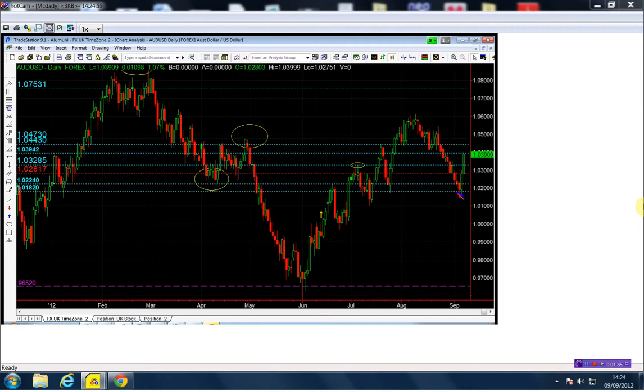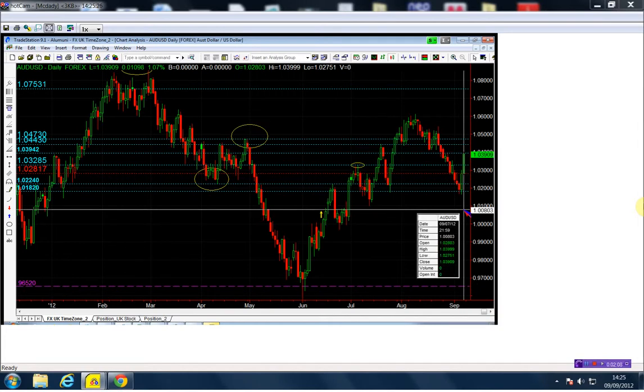And it also did not fail this time either. So it came down, just poked its head below the 101.82, turned around, and now it's flying. And it has closed the week at 103.90. We have a structural point at 103.94. Now, the high of the day of Friday was 103.99. Okay, the structure point is 103.94.